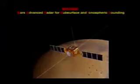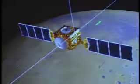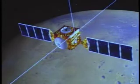So MARSIS is an acronym. It's kind of an awkward acronym, but it says a lot about what we do. It's the Mars Advanced Radar for Subsurface and Ionospheric Sounding. And this is an artist drawing of the Mars Express spacecraft, and the most obvious manifestation of MARSIS is these long structures, which are the antennas.